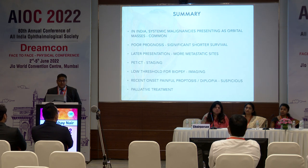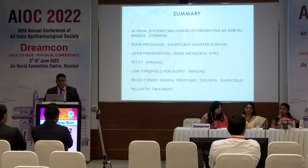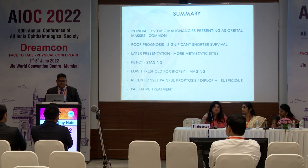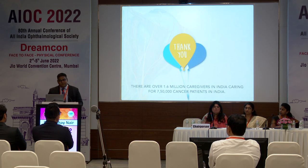So to summarize, in India, systemic malignancies presenting as orbital masses are possibly more common than expected. These patients have poor prognosis with significantly shorter survival, and as they present later in the course of the disease, more metastatic sites are involved. PET CT, of course, is crucial to stage the disease. In patients who present with the red flags of sudden onset diplopia with pain without inflammation, we should have a low threshold for biopsy, which is based on imaging. And palliative treatment may be considered as an option, given that we know the outcomes in these patients are very, very poor. Thank you.